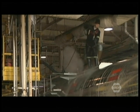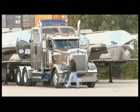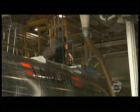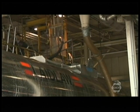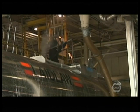The only time a baffled trailer gets used is if it's the same product day after day after day and you don't ever wash them or rarely wash them. So, like gasoline, for instance. What we do, we can have food grade products one day and just a regular old oil the next day. So the trailer has to be versatile for all products.